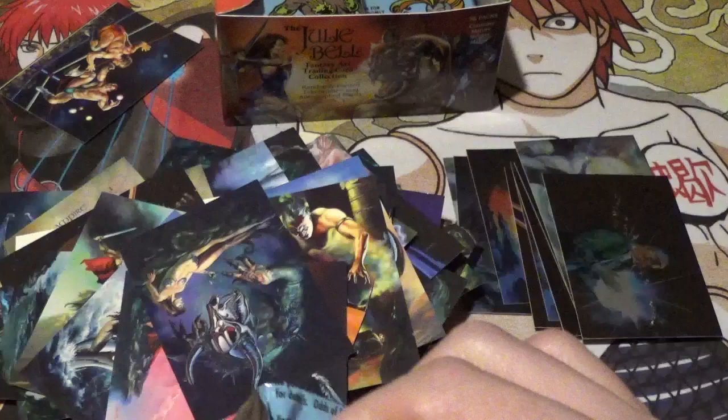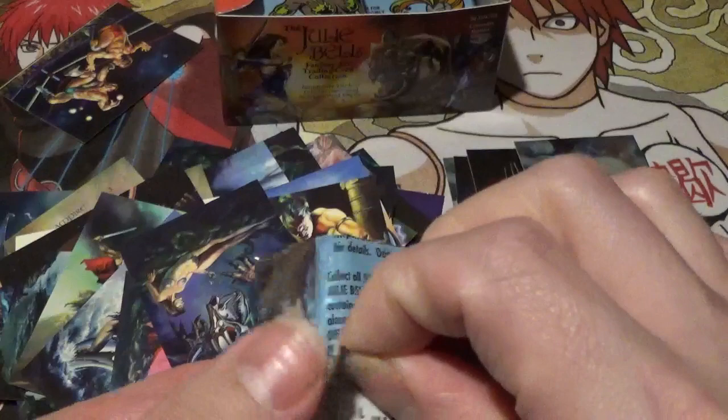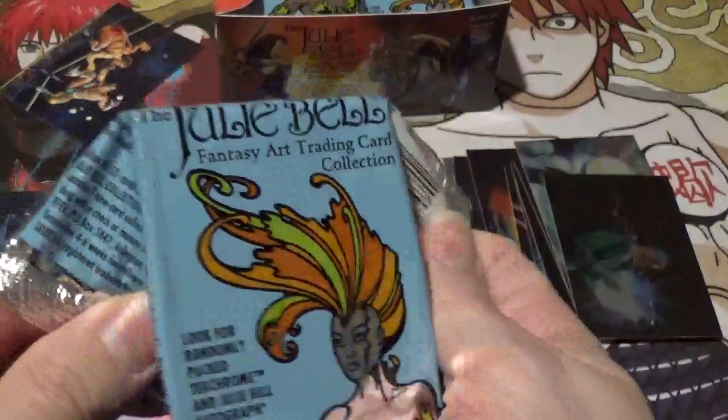Probably open up just a couple more, call it a box, or call it a video. I do plan to open up the rest of this, but I don't know if you guys would be interested in seeing the second half of this or not, or if you just want to see the new pulls that I get in like a separate aftermath video. Because I could probably do it either way.